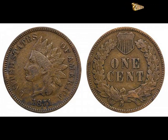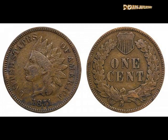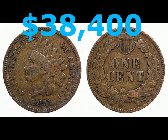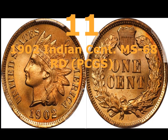According to USA Coin Book, an average 1871 Indian Head penny is worth $94 in average condition. Proof coins' value goes up to $371 or more. In uncirculated condition the value is $607 to $909 or more. 1871 MS66+ Red sold on April 24, 2021 for $38,400.